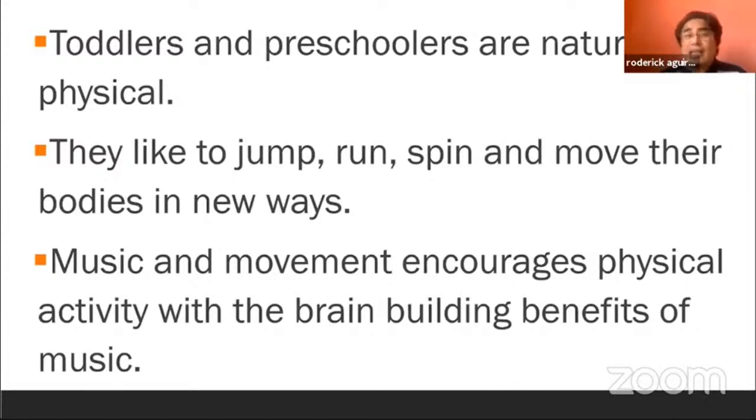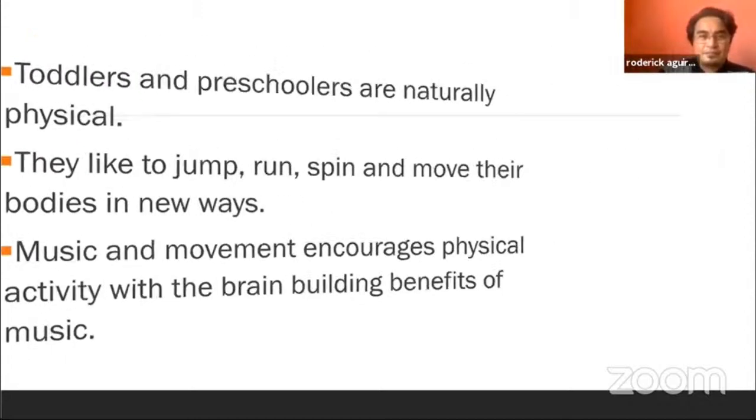So dapat may ganun. Ginagawa ko yun sa mga pamangkin ko pag nandun kami sa kwarto ko. Then we will have music. Then they will see me mimicking, kunwari kumakanta ako. So that's why probably most of them are predisposed to singing and dancing. And they become more creative individuals. And it helps their inquisitive minds too. And I see the connection to that.